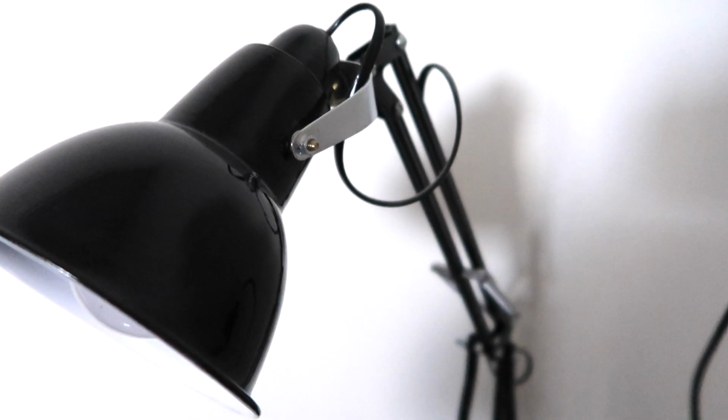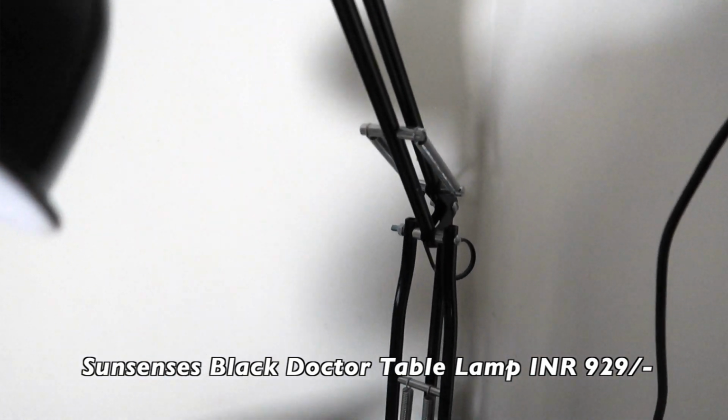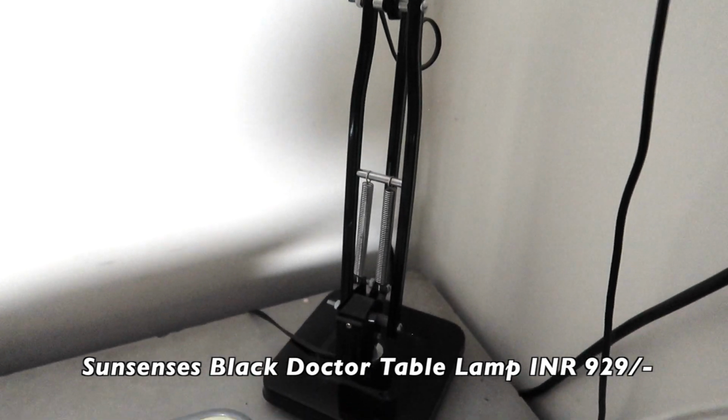For my study slash office kind of desk chair setup that I have in my room on the other side, I have this. That is the area where I sit mostly and do my editing work and my sketch work. So I really needed a good study table lamp so that it would help me when I need just the right amount of light, because all the time I don't feel like using the tube light.